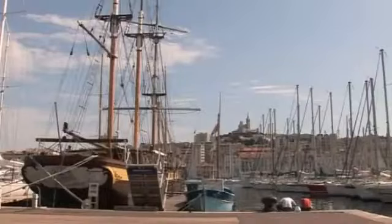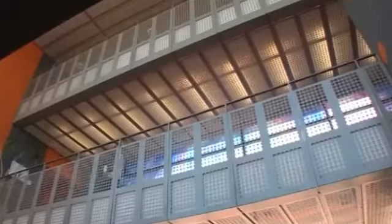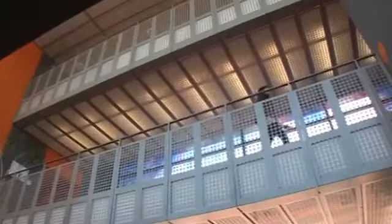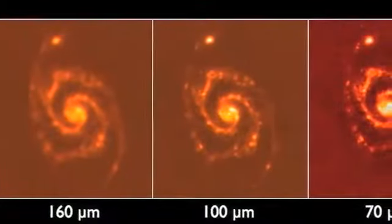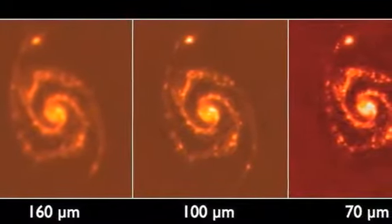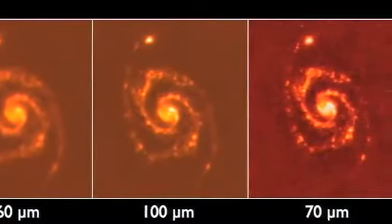One of the people interpreting the observations of Herschel is Annie Zavagno of the Laboratory of Astrophysics of Marseille. She's researching the process of star formation. For this, Herschel's data proves to be a valuable asset because they can look at new infrared wavelengths, therefore seeing new light emitted by star-forming regions.